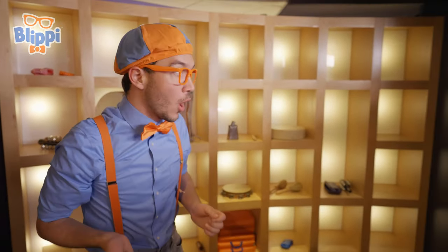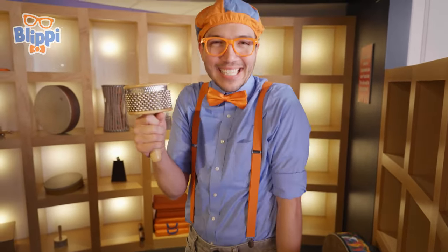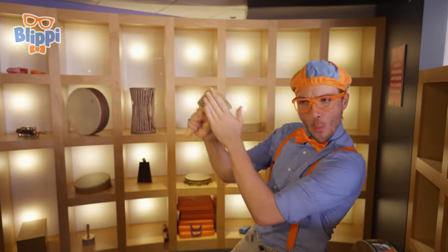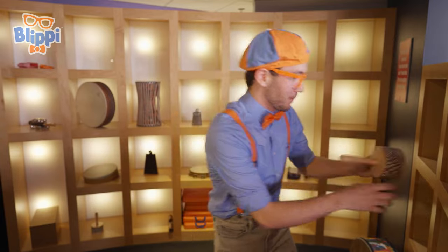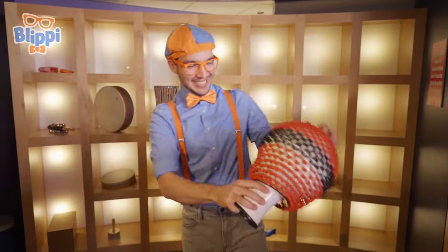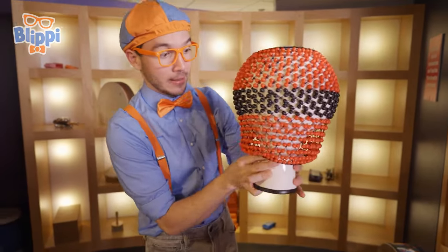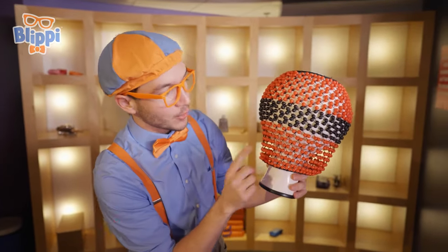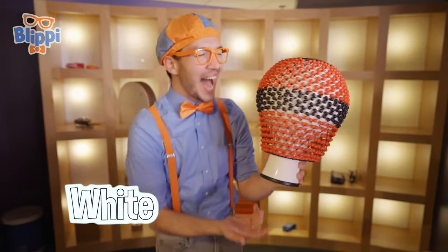And what else should we play with? Whoa, look at this. Have you seen one of these before? This is a shaker. You just hold on the side with your hand and shake. We have a small shaker, but if you want, we also have really big shakers! Woo! Wow! Yeah, this one's kind of silly looking. It's covered in beads and is the color red and black. But the shaker under it is the color white.